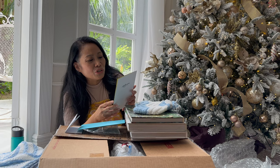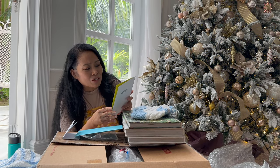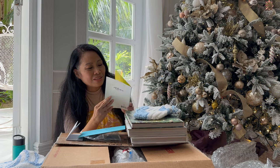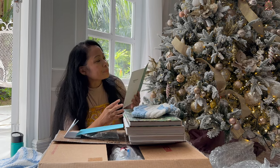When God made you, He knew what He was doing. Somehow He combined just the right mix of good heart, fun spirit, and inspiring way of looking at life. This is just so beautiful. And there's a note inside.